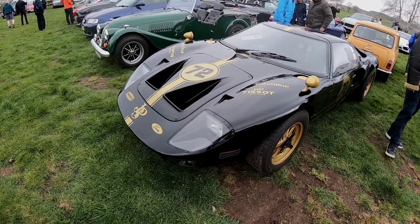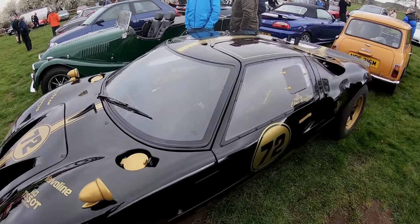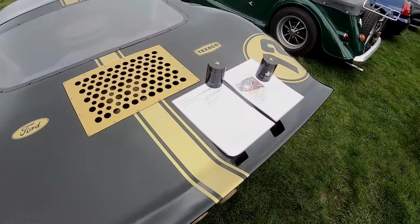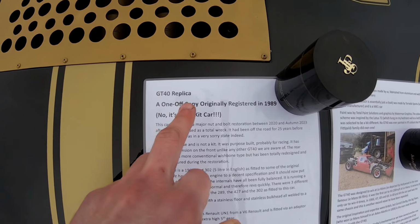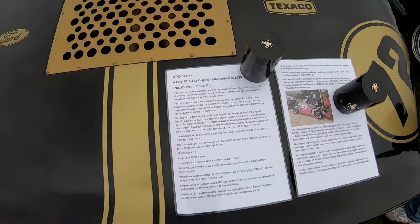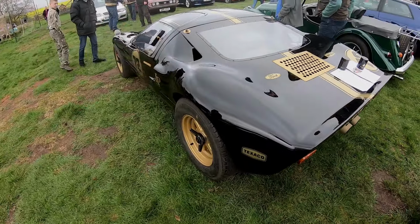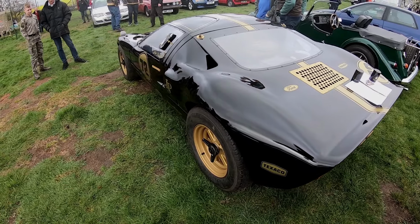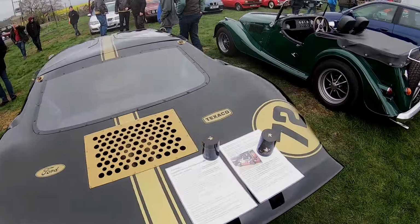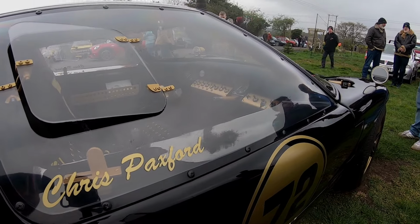Now, you might think that this is a GT40. It's not an actual GT40. It's a GT40 replica. I had to just look at this information sheet at the back. And it was a one-off copy, originally registered in 1989. It's not a kit car. Not a kit car, but it is a very, very good replica. A replica meaning it is, in fact, the real thing. It's just not an official one. So... I like that. GT40s. Goodness me.